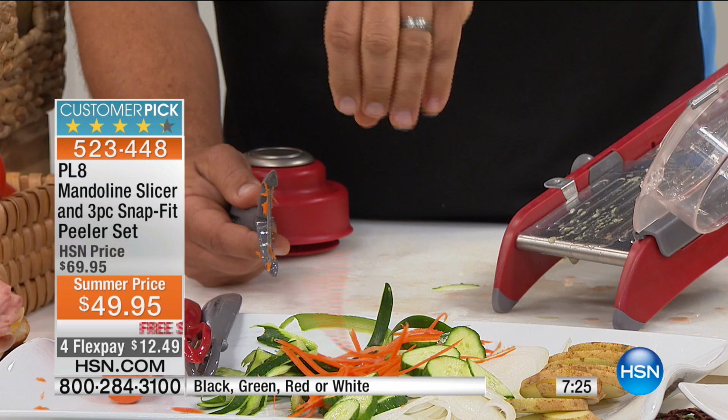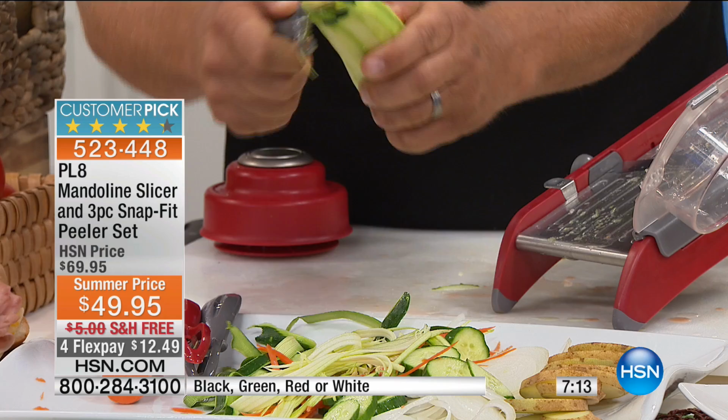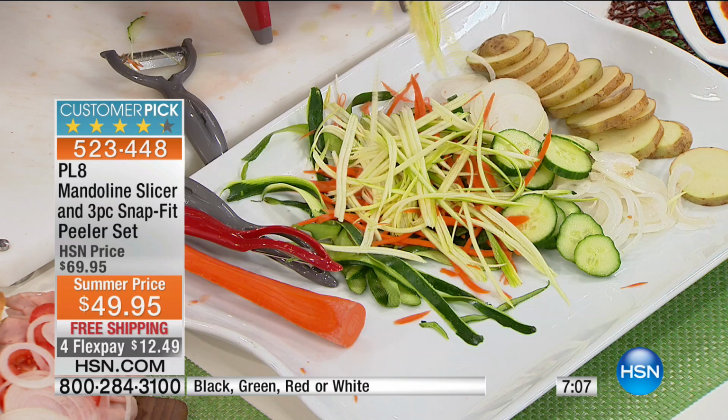Now with this little peeler, you can do quick, easy angel hair zucchini pasta. Healthy, it's excellent. Good for you, it's carb-free, it's gluten-free. And, you know, zucchini pasta is the rage now, but making it is the toughest part about it. The cooking is no problem, but the consistency of every slice that you get with this peeler is great.